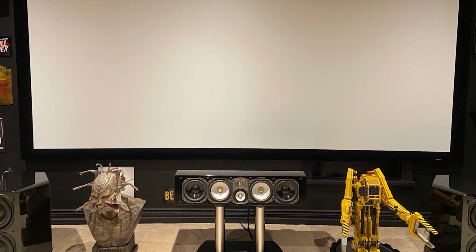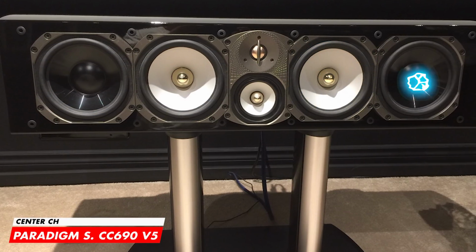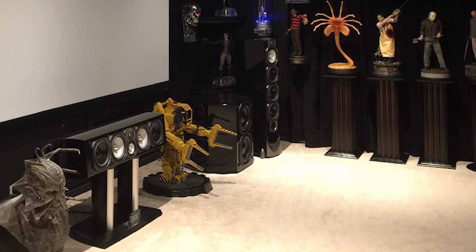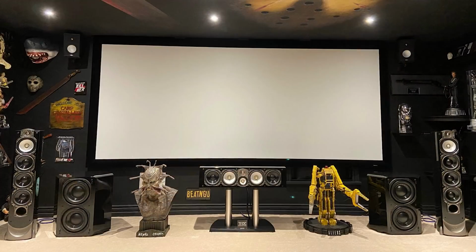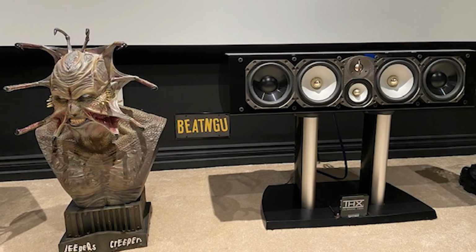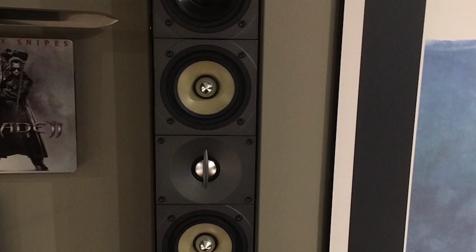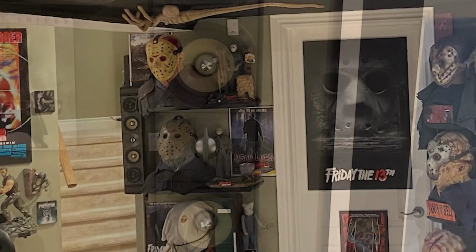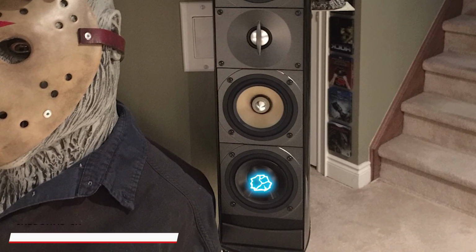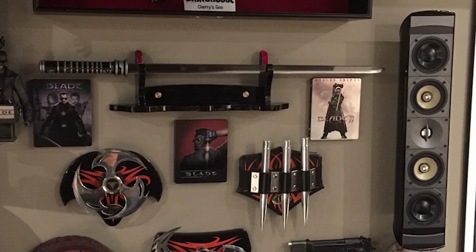For his center channel, take a look at this bad boy. This Paradigm Studio CC690 V5 3-way speaker is the perfect match, generating a maximum input power of 210 watts, weighing in around 31 kilograms, and is equipped with the same drivers as his front towers, which is also mounted on the Paradigm J18C speaker stand. The surround channels are a little different, weighing around 6 kilograms. John's mounted these sophisticated speakers on the walls, and they are the state-of-the-art Paradigm Millennia 20 series speakers, which look so good in that highly polished black chrome finish.